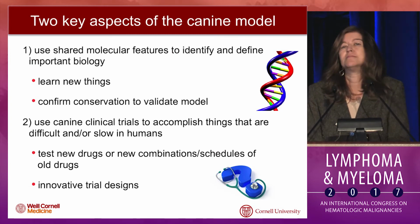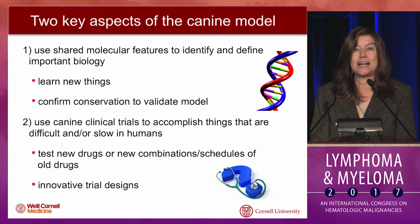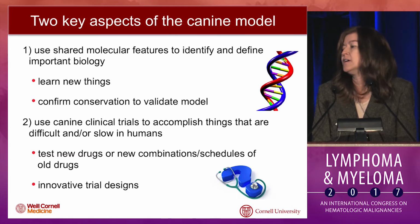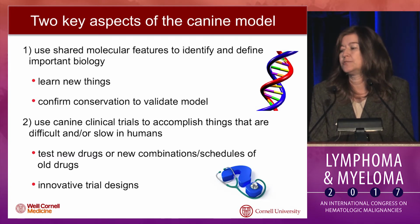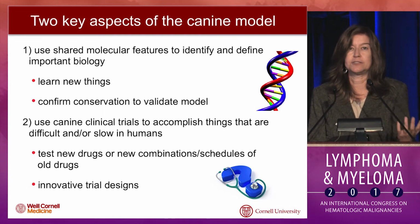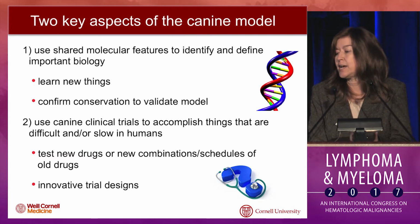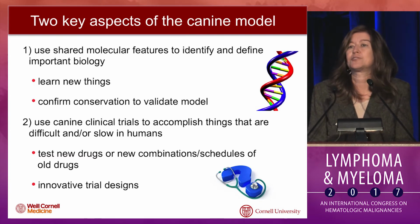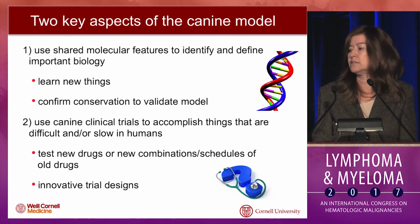So how can we use pet dogs? I have to preface by saying I don't give any dogs lymphoma. These are pets that come into the veterinary clinic and are being treated for their naturally occurring diseases, including lymphoma. So how do we use the dog model to learn about lymphoma and get new drugs for lymphoma? The first main way is to study the biology, to see what's conserved across species, understanding that the things that are conserved across species are probably the most biologically relevant. And the second way is to actually do clinical trials in the dogs, using them to expand our knowledge about how drugs work in patients.